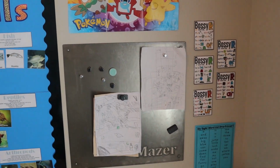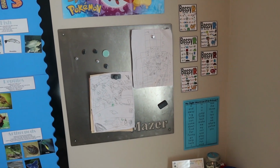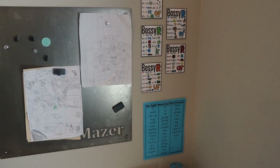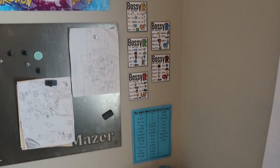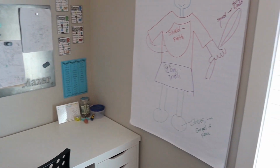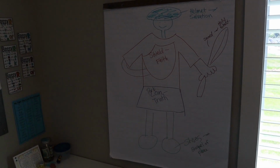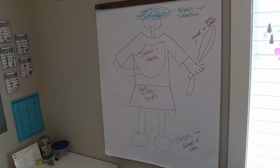And then this is Mazer's desk, and he loves Pokemon. Pokemon everywhere. And so he has his pictures of Pokemon, and again, just a few things up there in the same desk. So on this wall, we have my wonderful artistic abilities, so do not judge me.